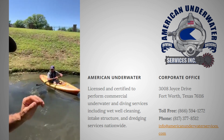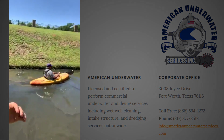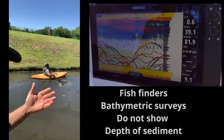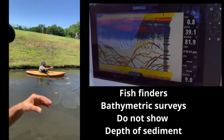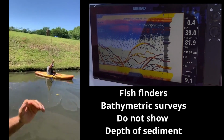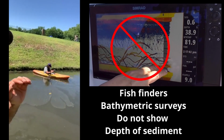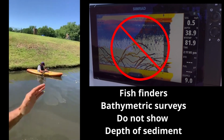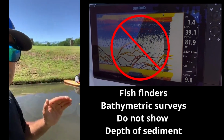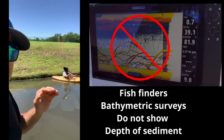But as I was alluding to a second ago, there are other companies that do these types of things with, well, I call them glorified fish finders. They're basically like fish finders. They do a bathymetric survey of the bottom, but they're supposed to also penetrate through the sediment layers as well. What we have found is those types of systems do have their place somewhere, but they do not work very well with these shallow ponds at homeowners associations and golf courses. And those types of systems are very expensive, and they just don't give you data.